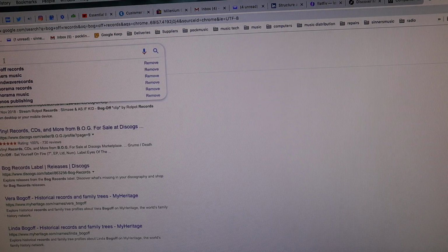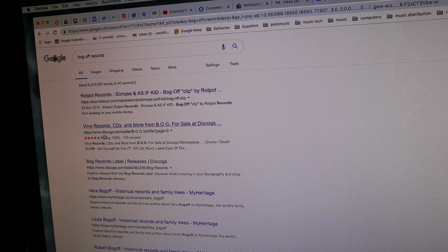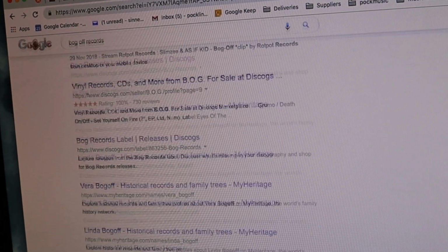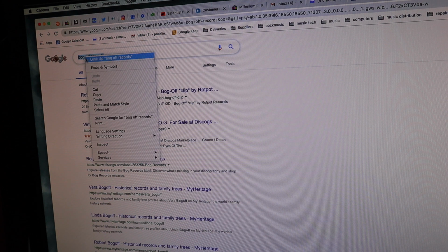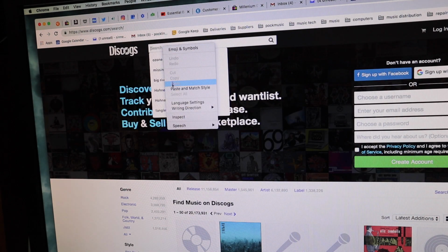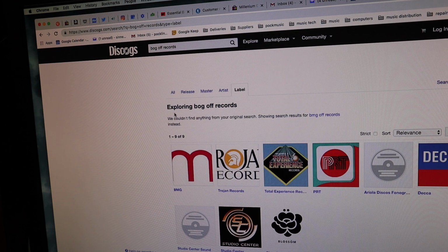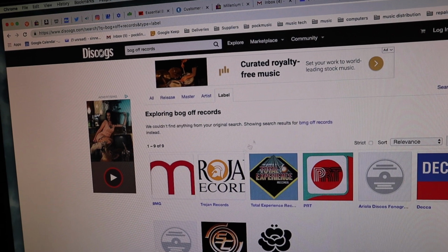We'll do the Google search first. When we put in Bog Off Records, we're getting Rock Pot Records and somebody called Vera Bogoff, but it doesn't look like there's a Bog Off Records. To double check that, we'll pop the same search into Discogs, and when we click on label, exploring Bog Off Records, couldn't find anything, so there's no Bog Off Records there.